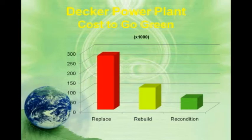Okay, but again, not necessarily the best or most green direction that someone could take. So in terms of rebuilding, you can see that now we're dropping down around $100,000. So there was a significant difference. We rebuild the motors, $100,000 investment. If we replace the motors outright, approaching a $300,000 investment. But let's look at the third one, and of course I conveniently colored that green.